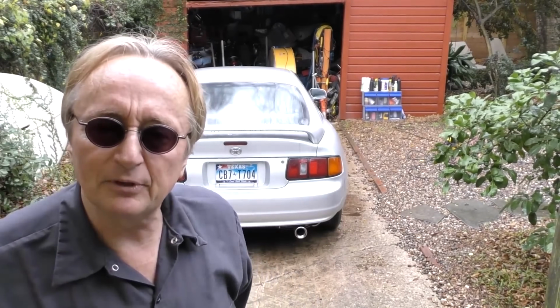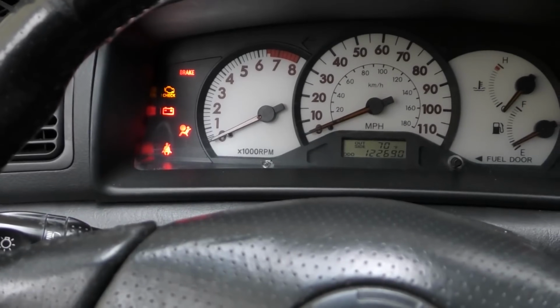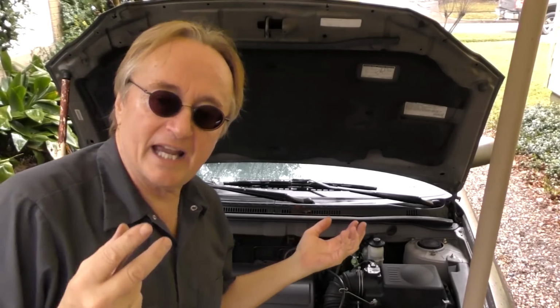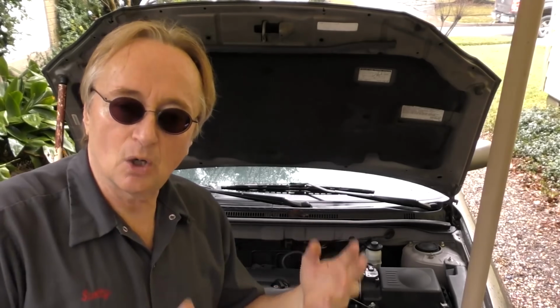They're very dependable vehicles. I'm sure the emblem's all worn out, but hey, this thing's only got 122,690 miles. That's not much for a Corolla. Now, there's no saying how many owners this 16-year-old Corolla has. Since they're so reliable, you don't have to worry about buying just a one-owner one like with some other cars. These things can just go and go.